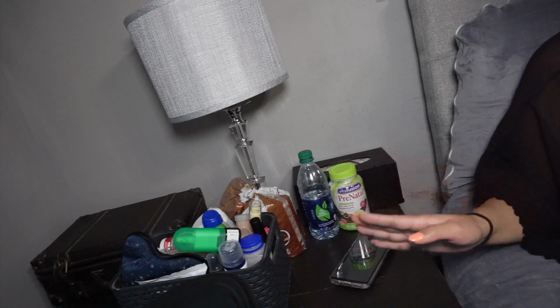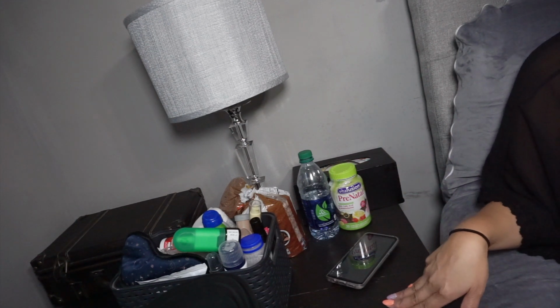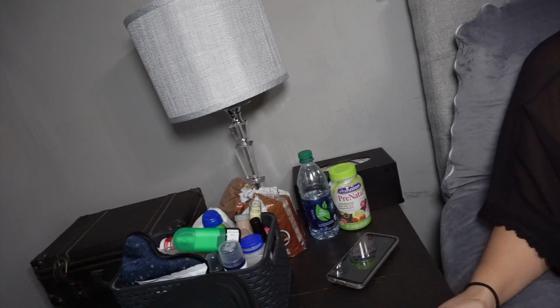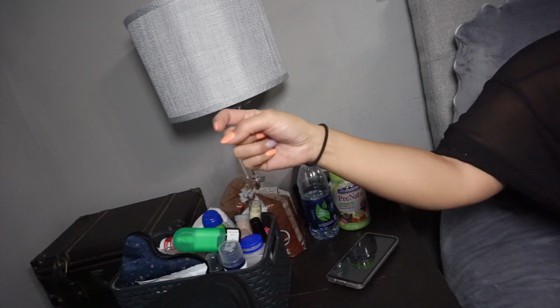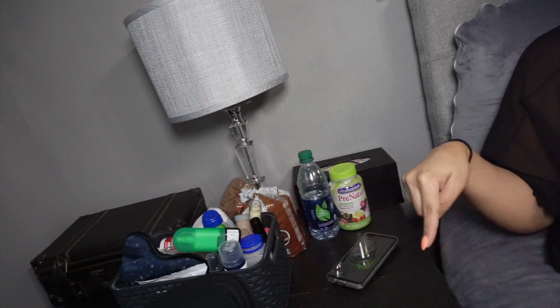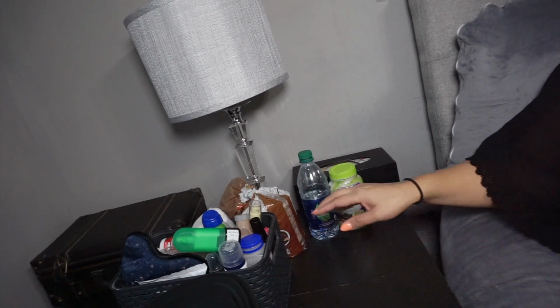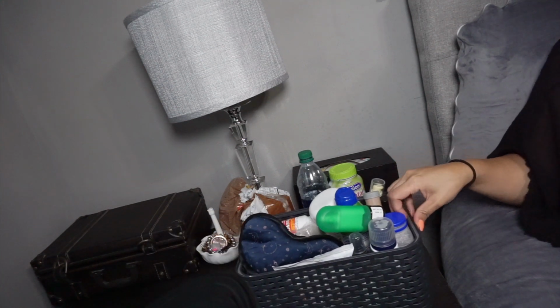So it's going to be very nifty to have because once I have the baby, I'm also going to use these drawers to have the baby stuff, like changing table stuff, and then I'm going to put the baby right over here, which is like a nice little area next to the bed. So everything I have over here is what I'm going to show you. Everything that's usually in the nightstand I put in this little bin.